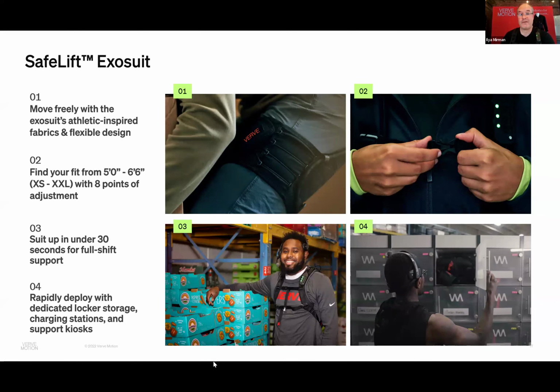Now, can it be paid out of a capital versus operating budget? The answer is yes. We've worked with customers for some of the larger deployments. Sometimes there's capital expenses, and so somebody might sign a several year contract. All right. Let's see. What's worth mentioning?